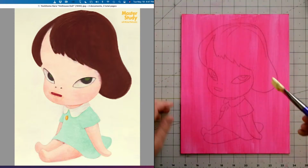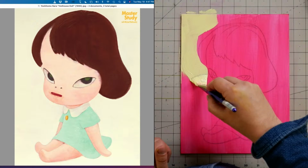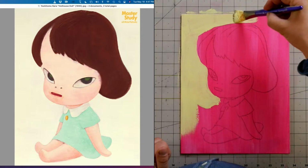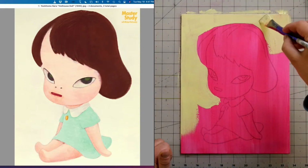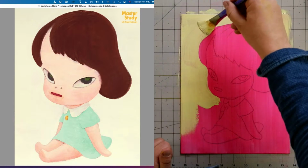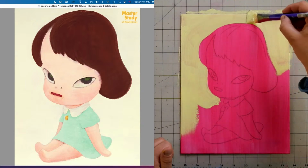Okay. So let's apply this paint across the surface here. Mine's significantly more yellowish, right? But as I said, I'm probably going to do another layer of paint anyway, so I can lighten this up.